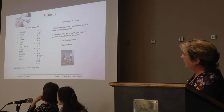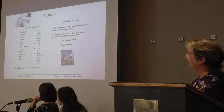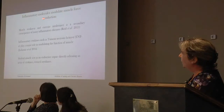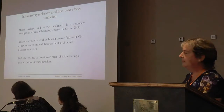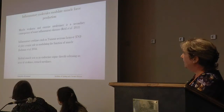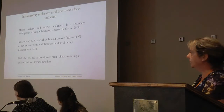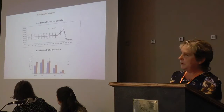We also, in a cohort of 100 patients and 100 healthy volunteers, looked at cytokine panels. The reason we did this is particularly important. We know that muscle weakness and exercise intolerance is a secondary consequence to many inflammatory disorders. Cytokines such as TNF play a major role in modulating the function of muscle. And we now know that muscle can be quite a major endocrine organ, producing a vast array of cytokines. So what did we see in our cohort?